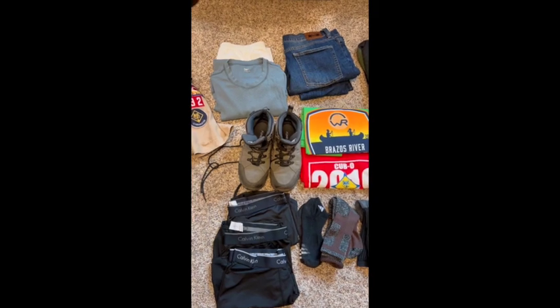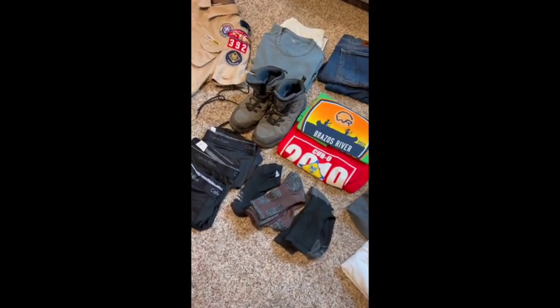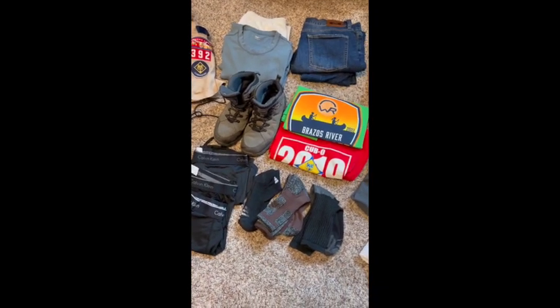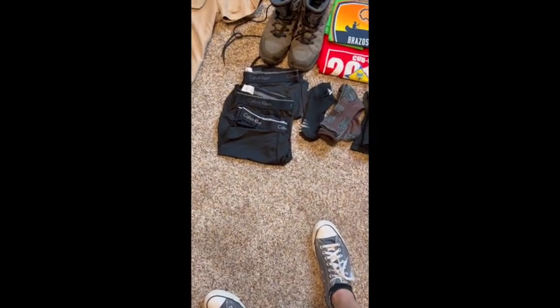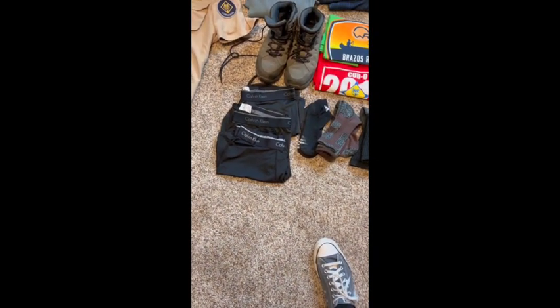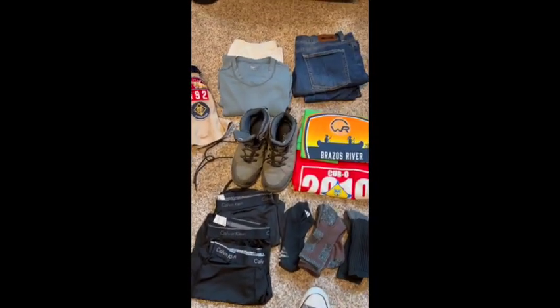But boots are real important, just real helpful when you're out in the woods. They're a bit more rugged. They're going to protect your feet, that sort of thing. I'll have these kind of shoes, or maybe I might even take some sandals just for ease of getting in and out if I got to go to the bathroom in the middle of the night type thing.